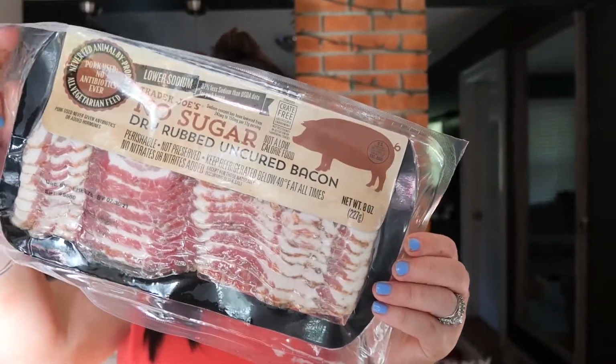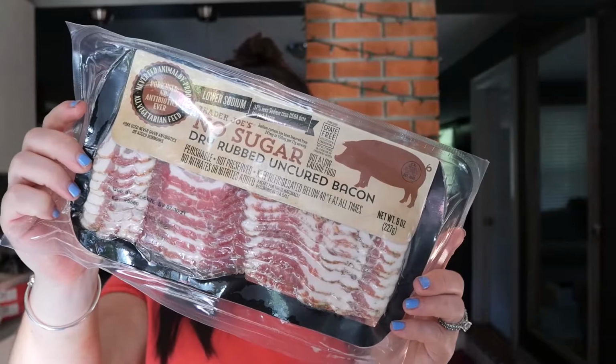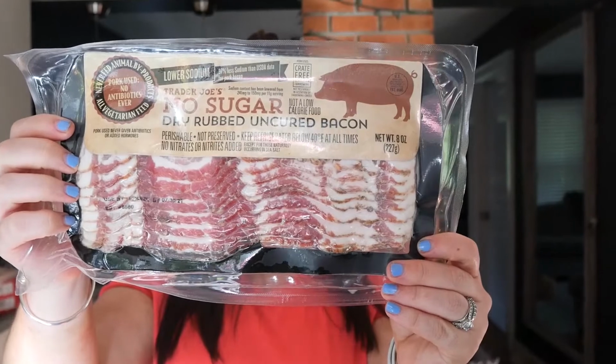I got this Trader Joe's bacon. It is no sugar, dry rubbed, and uncured. I believe this is what my mother-in-law made recently for us when we were on vacation, and we absolutely loved it. There were a couple to choose from here, so I don't know for sure, but I'll let you guys know. I feel like you can't go wrong with bacon. And it's dry rubbed, so my husband will love it.